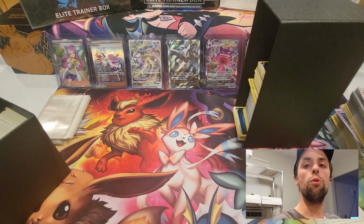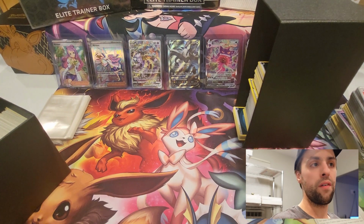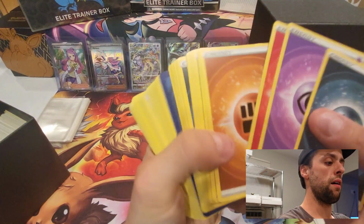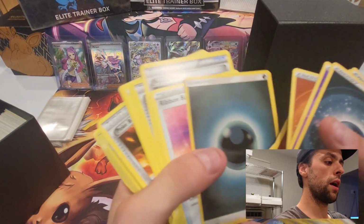I have like 2 massive boxes in storage because if they ever become worth anything, or if I'm able to get rid of them or ask for them at some point, I always wanted to have them, but I've stopped saving them just because of how many I have. Energies. Wow, lots of... Okay, and here we go.